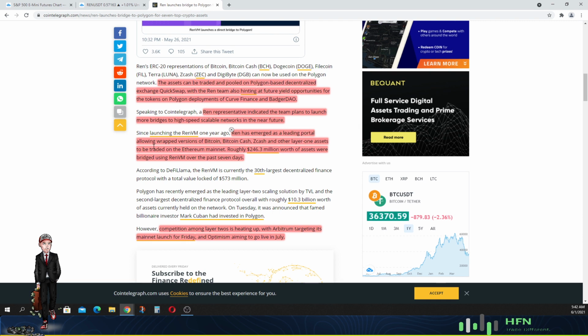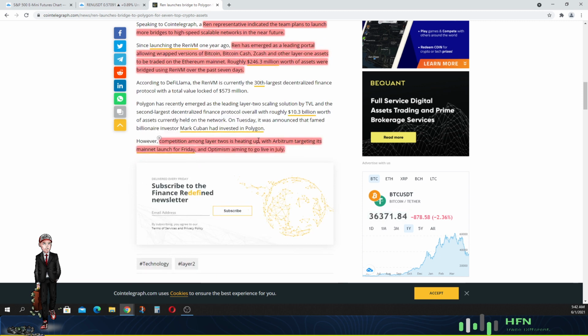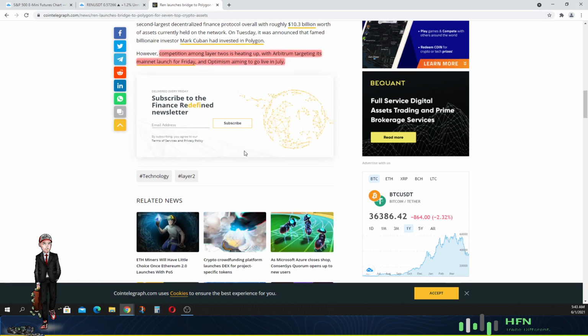Now, as always, cryptocurrency is really competitive. So layer 2s are heating up. You have Arbitrum, which is targeting its main launch for Friday, and Optimism coming in July. So layer 2 looks like where the majority of the competition is going, because many people want to transact at higher speeds. They don't want longer confirmation times, as well as low cost to do those transactions.